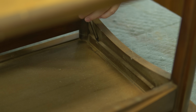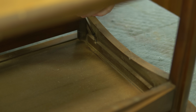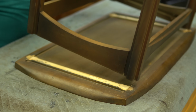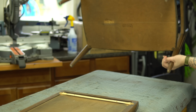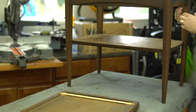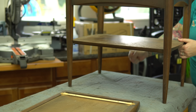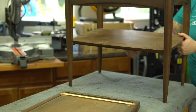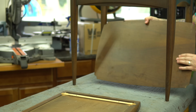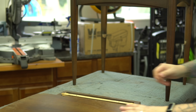I have to partially disassemble this, so I'm removing the shelf and I'm removing the legs from the top. I have to be careful taking the shelf off here, and I'm just going to lightly tap it up. Now you're going to see a little area where the shelf used to sit. The wood is not damaged there, there's just no finish because this would have been assembled and sprayed at the factory, so where the shelf sat, you don't see any finish.